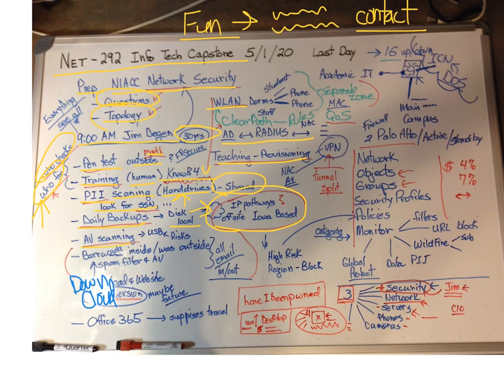Antivirus scanning. Good question. USB drives, they don't disallow them because students use them so much to move data back and forth, you know, from home and so forth. But they do virus scan them, but otherwise, yeah, that is a risk.